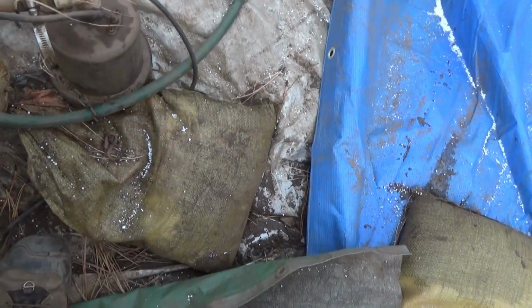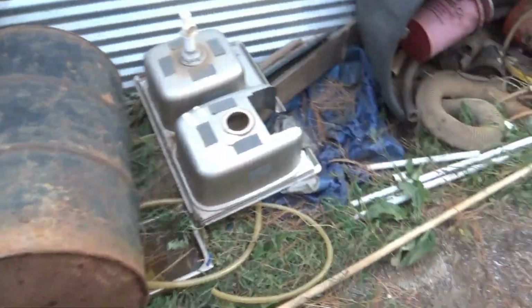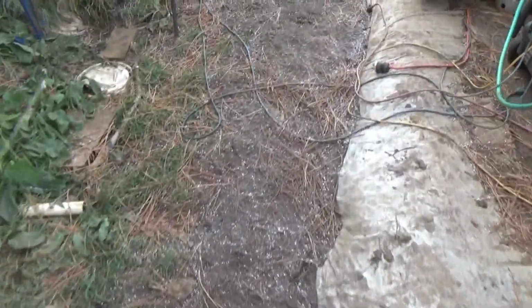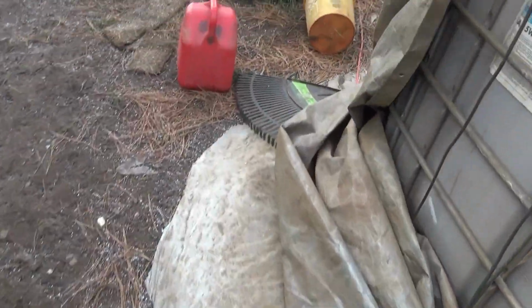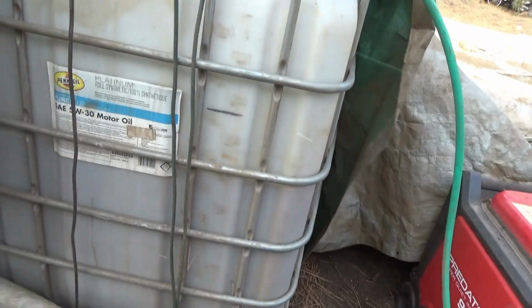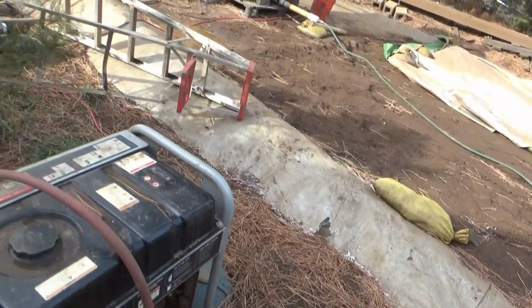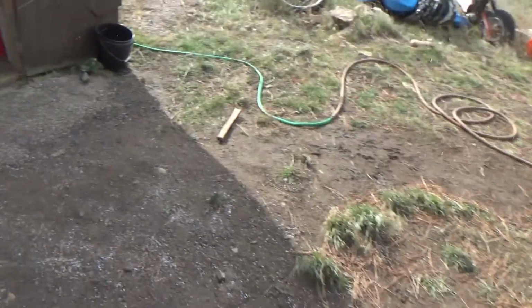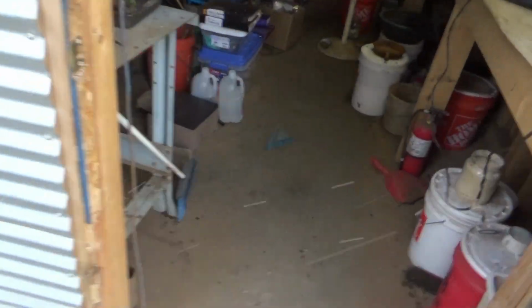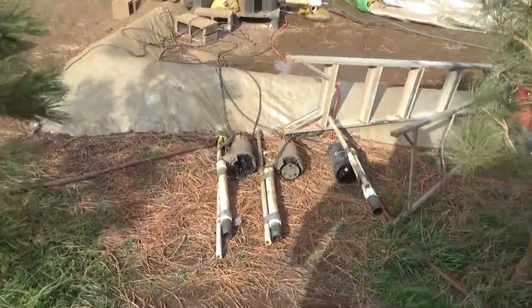I gotta take all the pumps in out of the weather. That much to go there. Empty. This is going through the resin column. That's basically what we're waiting on right now, to go through the resin columns. So, three pumps there. Woo!